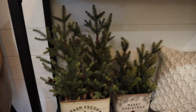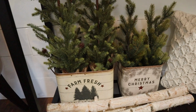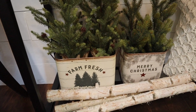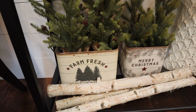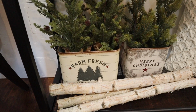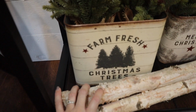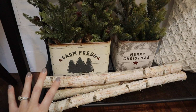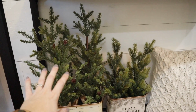And then down at the bottom, I have these 10 buckets that were from a local floral and craft store. To me, it's called Stevens. I will link their Facebook page, and I'm not sure if you call and ask them if they will ship something. If they will, I know that they have an Etsy shop, so they might, if you guys are interested in these. But this one says Farm Fresh Christmas trees and Merry Christmas, and I think they look very vintage. I love these buckets, and I just stuck in there some Christmas trees.